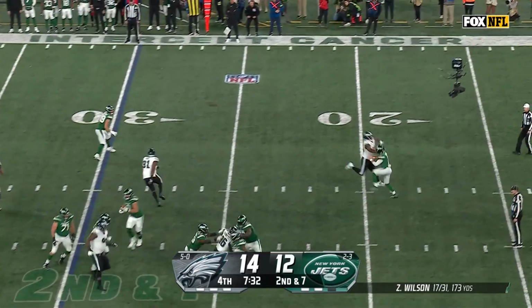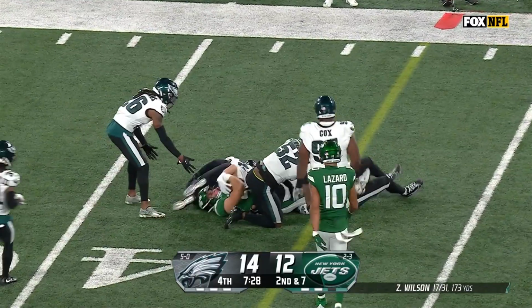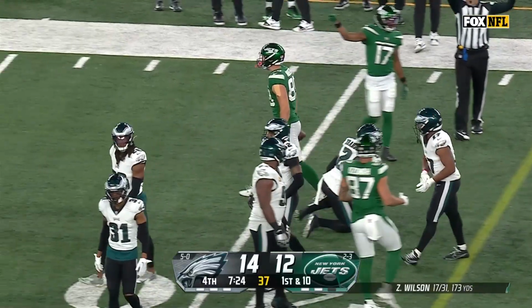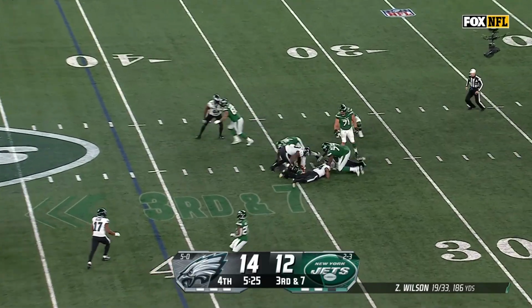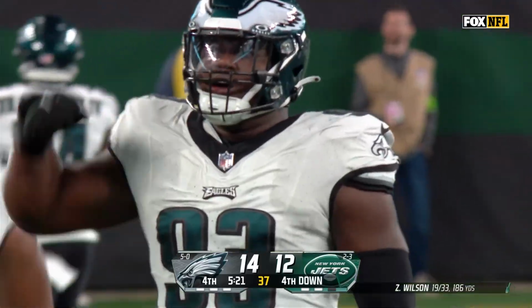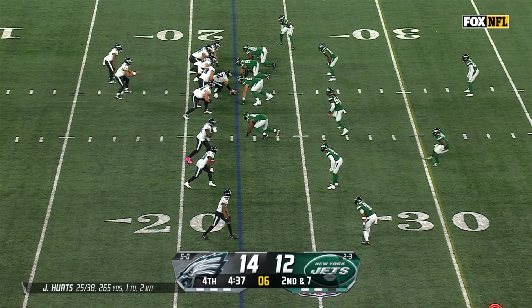On 2nd down, pressure comes. He gets rid of it. Working for yardage to the first down, Jeremy Ruckert gets enough to the 38 to move the chain. He's got to be smart. Just steal a completion. They rush 4. Reddick gets to him again in the sack. Williams cleaned it up as Hassan Reddick put the pressure on Zach Wilson once more.